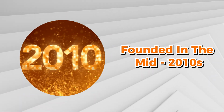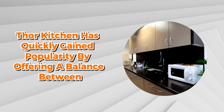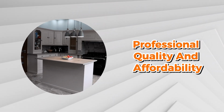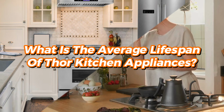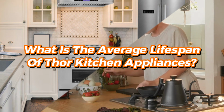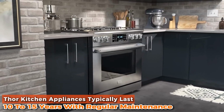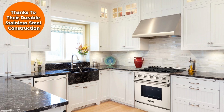How long has Thor Kitchen been in business? Founded in the mid-2010s, Thor Kitchen has quickly gained popularity by offering a balance between professional quality and affordability. What is the average lifespan of Thor Kitchen appliances? Thor Kitchen appliances typically last 10 to 15 years with regular maintenance, thanks to their durable stainless steel construction.